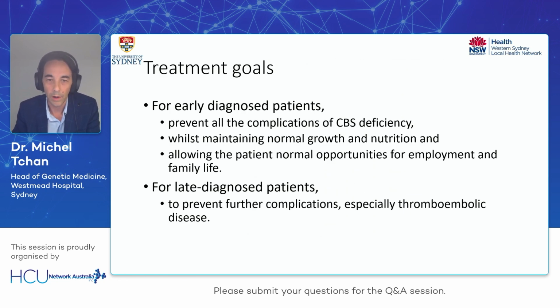And what we're hopefully aiming to do is really prevent all the complications of homocystinuria. We want them to have normal growth and nutrition, and we want our patients to have normal opportunities for employment and family life. And that's looking as though it's feasible for patients who get diagnosed through newborn screening and are treated very early in life. But of course, many patients haven't been so fortunate and they were diagnosed a bit later in life.